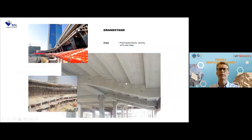And then you have your athletic stadiums, for example, where you have pre-stressed beams, seating beams, and steps. In this case, we actually used hollow core for the steps. Again, it always depends on the distance from raker beam to raker beam, what component would we actually use? Sometimes we manufacture tailor-made, pre-stressed seating components as well.